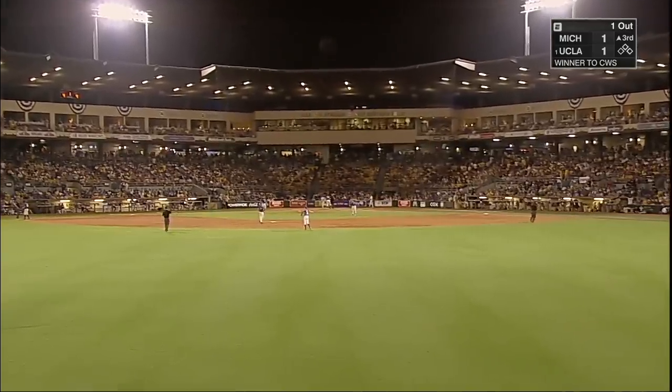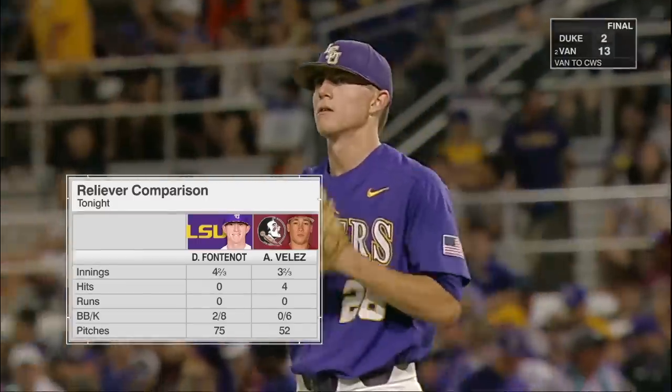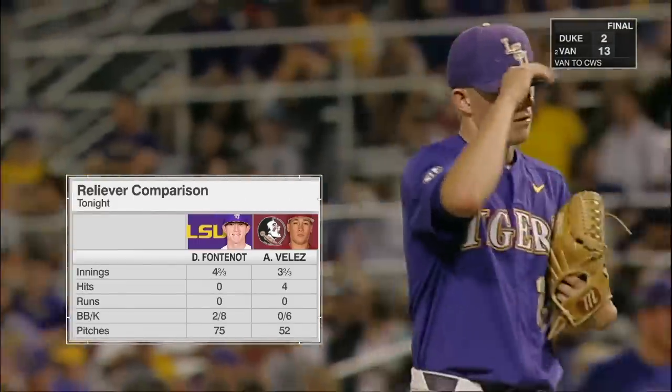How surprised are you that Fontenot, who's already set a career high in pitches after throwing last night, is back out here for the 11th? Well, I was surprised to see him in the 10th. I didn't think that we would see him then, and I definitely didn't think that we would see him now.